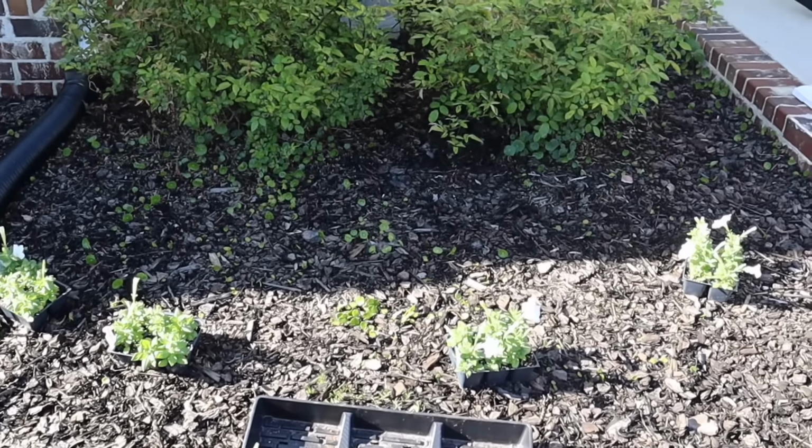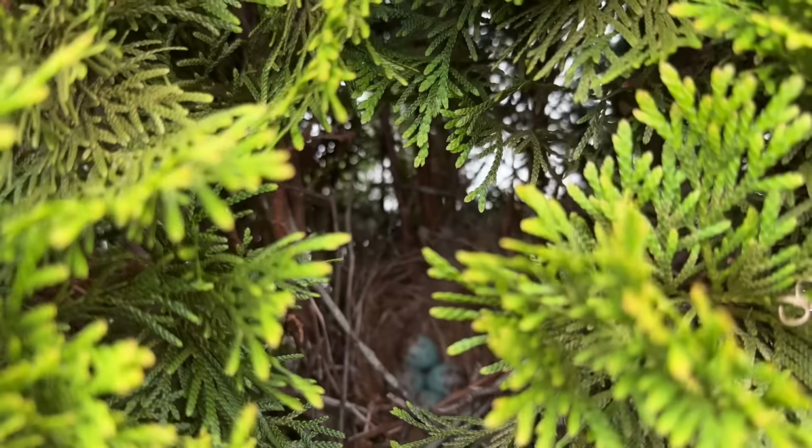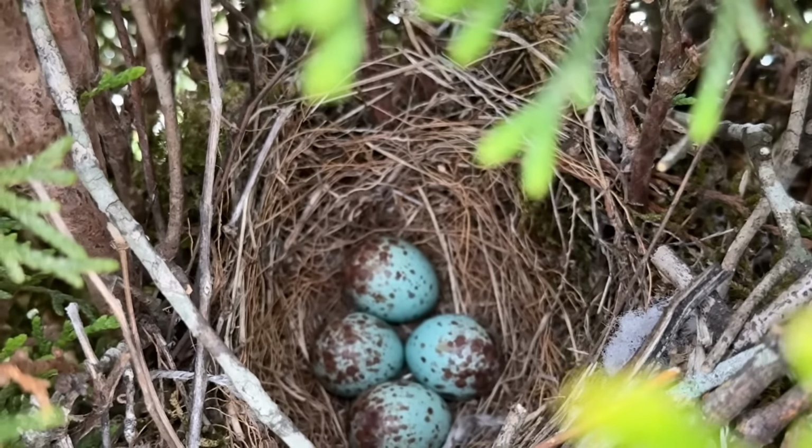And then as we were working in the garden, I had to share with y'all what we found. We didn't mess with them because we wanted the mama to come back, but look at these beautiful little blue eggs that were in some of our landscape.